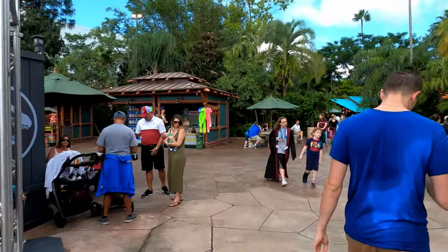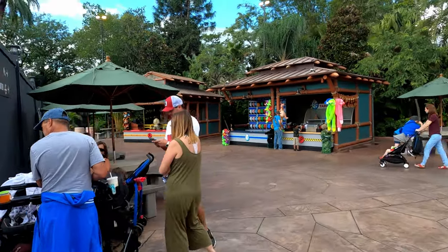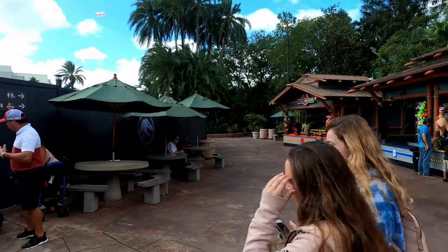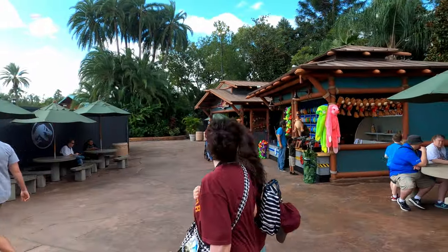So there's some new temporary signage, and you can head down this pathway, which is actually a dead end. It only goes to Raptor Encounter. There's a lot of people going that way. You just have to turn around to come back.